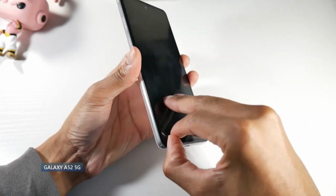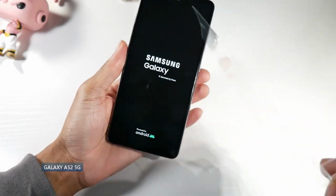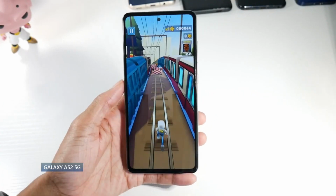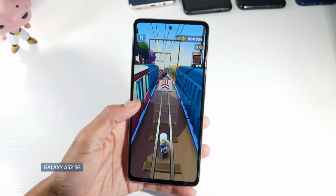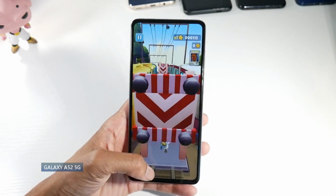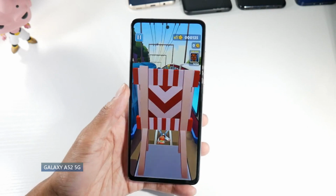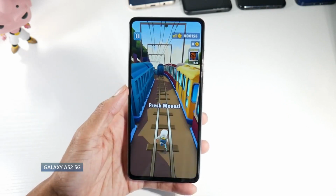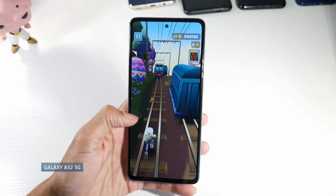Overall, just a really nice and solid panel on here. It gives out some great colors. You do have Android 11 with One UI 3.1, the Snapdragon 750G and Adreno 619 chipset on here. It's a mid-range chip, so you can expect mid-range performance as far as gaming. You know, just casual gaming is going to be fine on here. I do have gaming tests on pretty much all of these phones, so be sure to check that out.